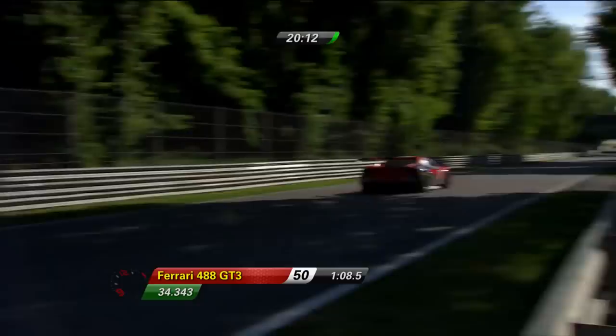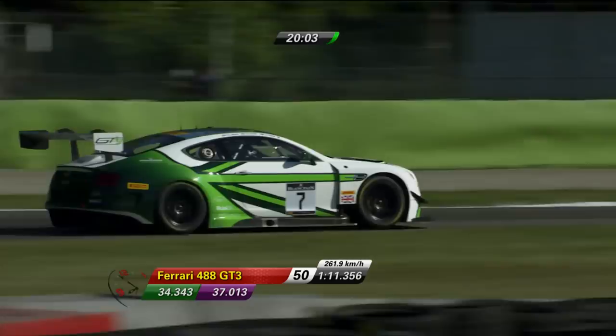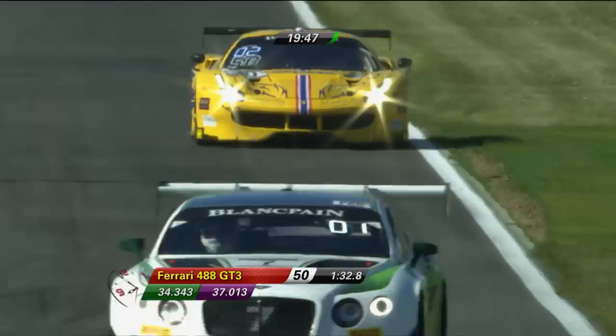Pierguidi's on it, John, because he's done another personal best within sector one. And, oh yeah, sector two. Fastest overall. So Alessandro Pierguidi, could this be the first sub 1 minute 48 second lap this afternoon? We did have one this morning, but only one. So this could be the man and the car, a Ferrari at Monza, and the sun's out.